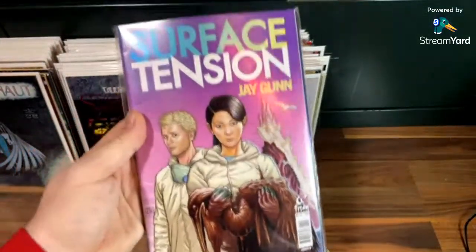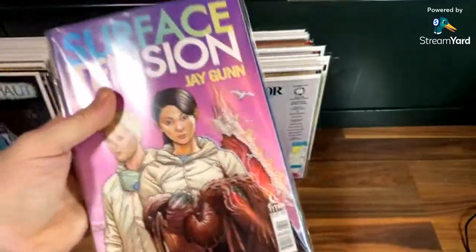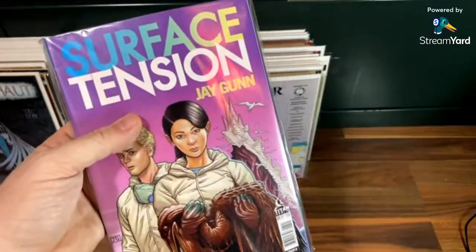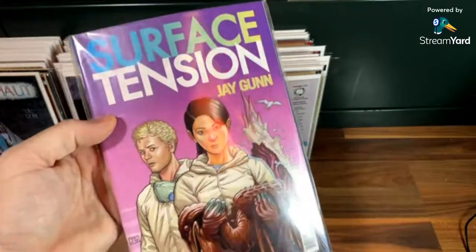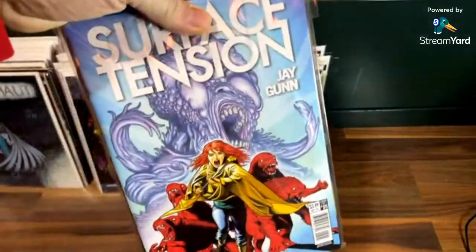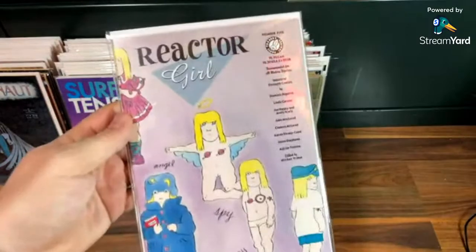Surface Tension by Jay Gunn. This is a really fun miniseries. Unfortunately, Jay didn't go on to do too much else. He did another project, Coalhead, I think it was called. I don't know if that ever made it out over here. He also worked in video games. He's come into some hard times lately, financially, which is a bummer. He seems like a very creative guy, and this Surface Tension I was really enjoying. He also did a coloring book of this, that I ordered directly from him years and years ago when that came out.